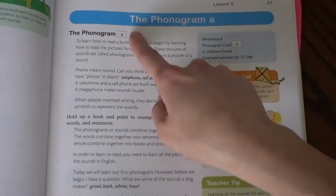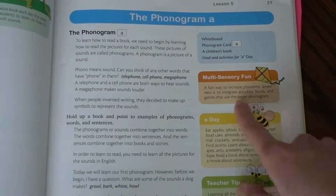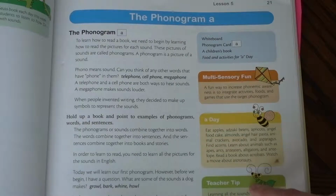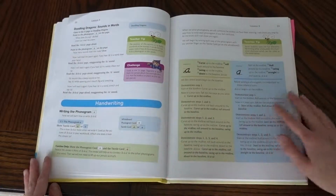When you teach a new phonogram, you'll have an option to do the phonogram of the day. This yellow tab will give you ideas on how to incorporate the new phonogram into your life. Whether you eat apples or read about ants, this little area will give you a few optional ideas for fun learning. The teacher's manual also includes writing lessons.